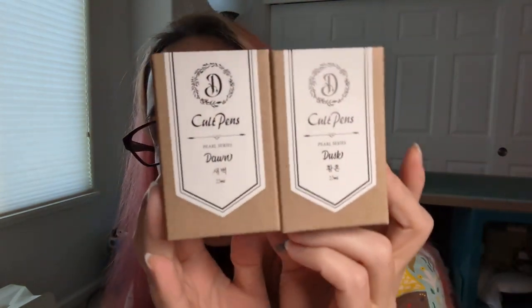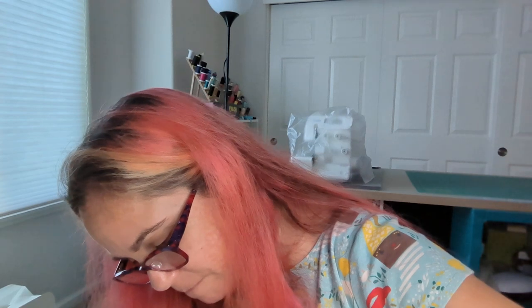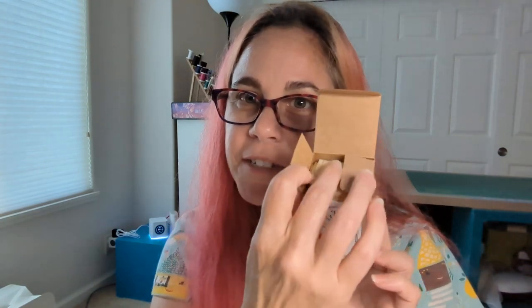I got my first bottles of Dominant Industry, Dawn and Dusk, which are limited store exclusives. Two Colt pens. If you're wondering, Maria, are those shimmer inks? Yes, my friends. Yes, they are. So if you've not seen how these come packaged, I've only seen it on videos. You open the box, there's a little bag in here.